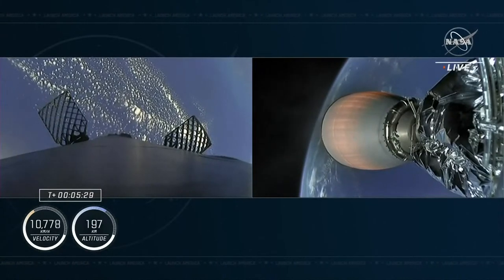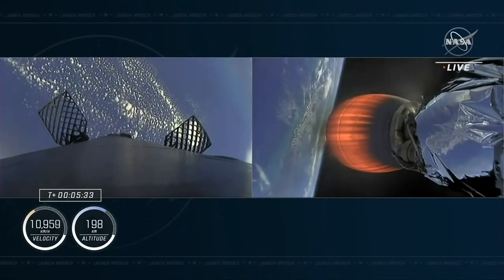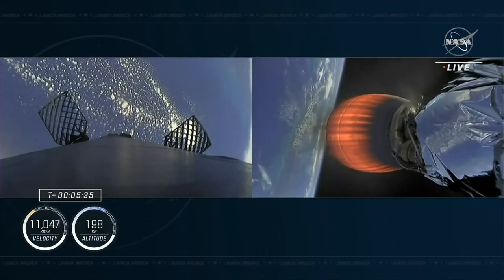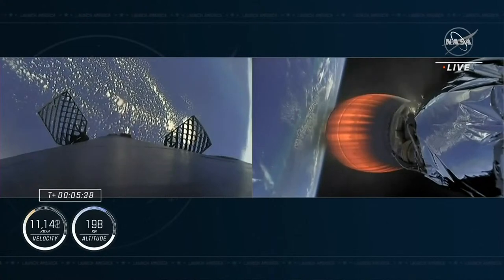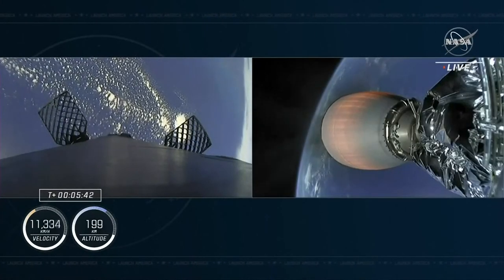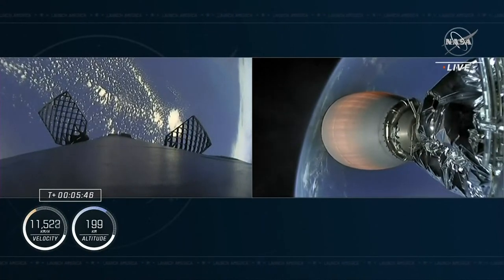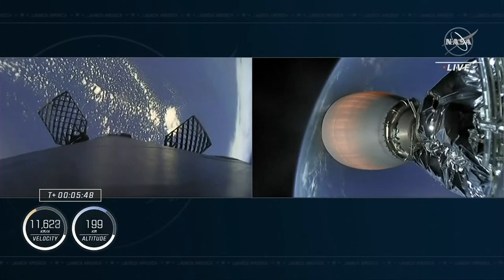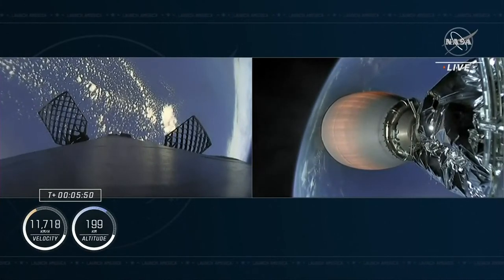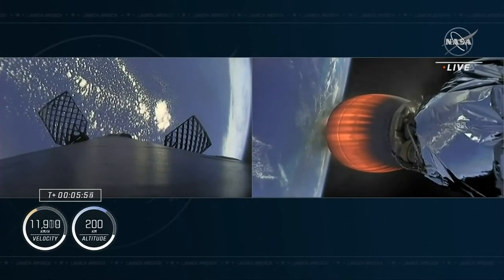First stage will be performing 2 separate burns, a re-entry burn, where we reignite 3 of the Merlin M1D engines on the first stage. We ignite the center engine and radial engines to help slow it down as it re-enters the Earth's atmosphere. And then the second, final burn, and that will be the landing burn on our drone ship. And the single MVAC engine that you see. Trajectory nominal.